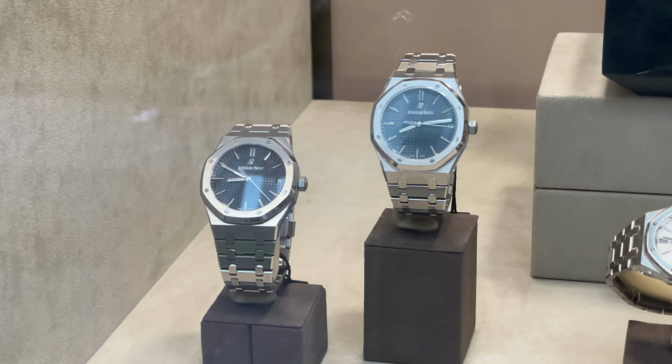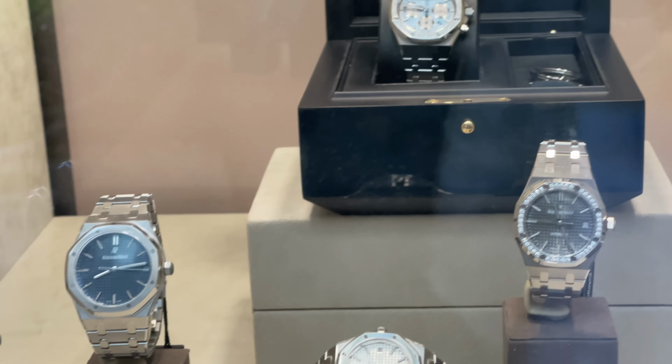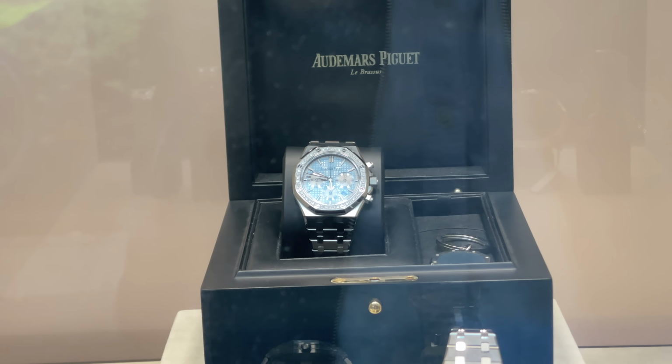Some more Audemars Piguet freehands and chronographs we can also find over here. And for sure, all of these will also come at a very high premium.